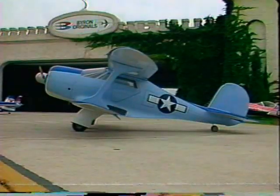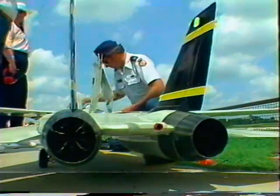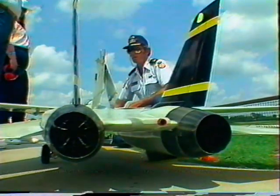The Byron International Airfield was designed specifically for giant-scale aircraft. Model aircraft are roughly broken down into two categories: ducted fan jet models and prop aircraft. Because of the speed difference in these two kinds of aircraft, they're flown at separate times. Prop airplanes make up the larger group.